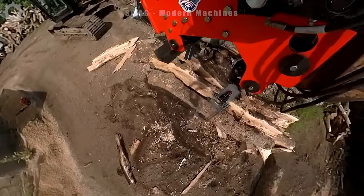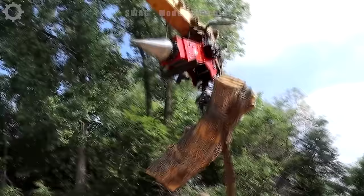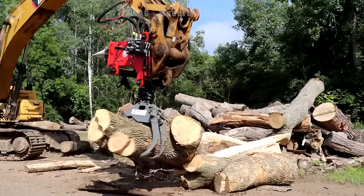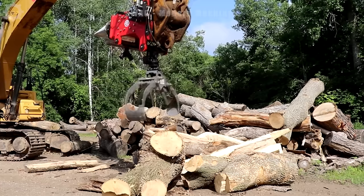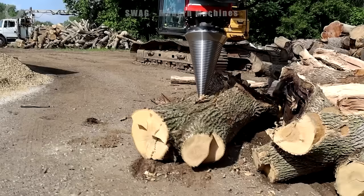The HF-800 saw efficiently splits large timber logs into smaller pieces. Processing 800 logs per hour with precision. Its cone-shaped design ensures accurate and uniform wood dimensions, maximizing productivity and minimizing waste for a sustainable timber industry solution.